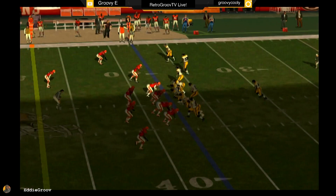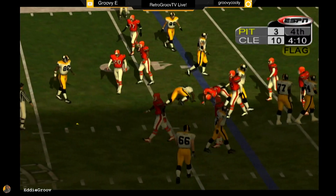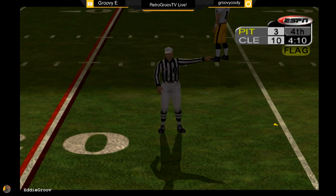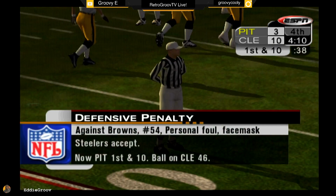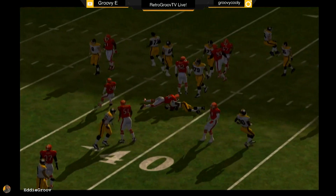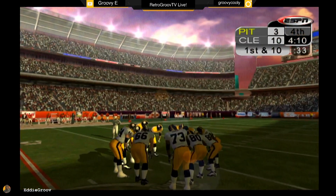Burris goes in motion. Staley carries this one off to the right and maybe picks up 1 on the play. Face mask, number 54, defense. 15-yard penalty, automatic first down. Andre Davis clearly tugs on the face mask here. You just can't do that and get away with it. Check it out. Yep, there's the flag. Definite face mask. That's a personal foul.